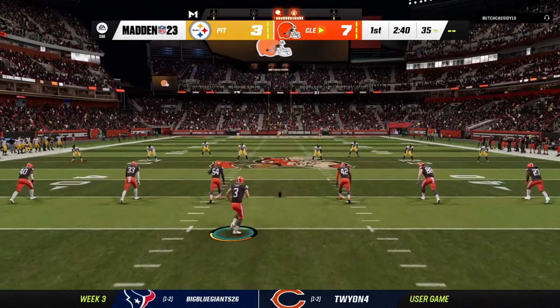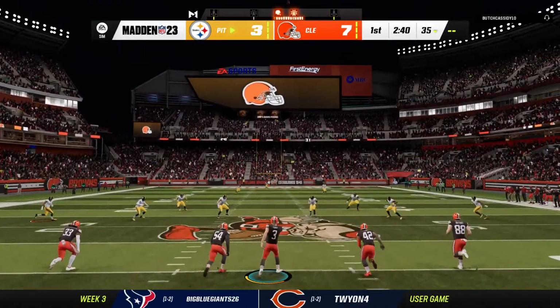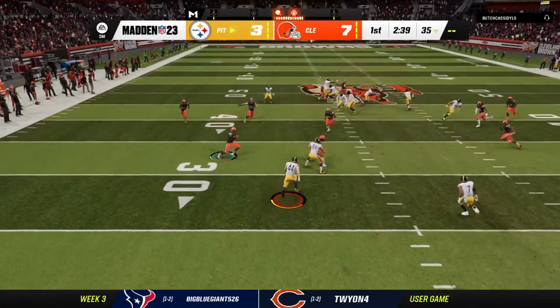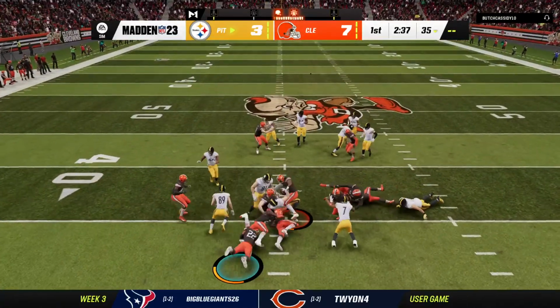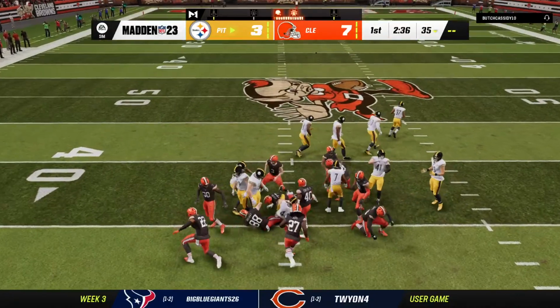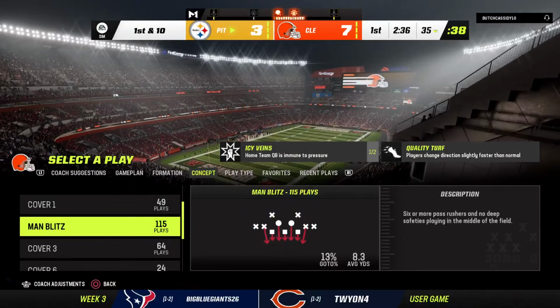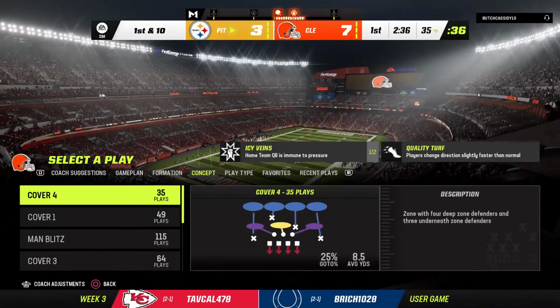York ready, and here we go as he sends this one away. It's a short kick taken out beyond the 20. And they'll be set up pretty nicely here as they have it up to the 35-yard line. At their own 35-yard line.